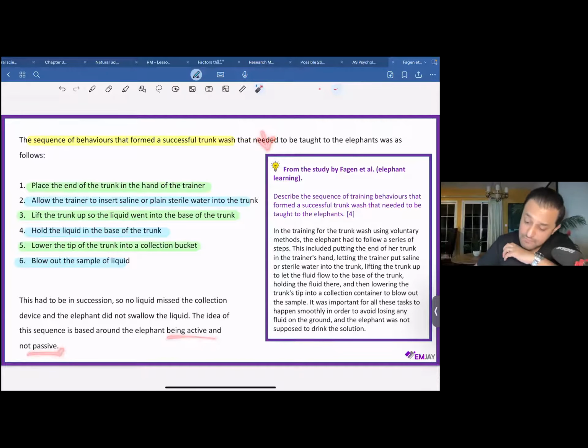Now, you could possibly get a question something similar to this. The question could say, from the study by Fagen et al. on elephant learning, describe the sequence of training behaviors that formed a successful trunk wash that needed to be taught to the elephants. You could answer it like this. This is not a sample answer. This is just to hint at the sort of questions you could get and how you could possibly answer it.